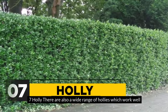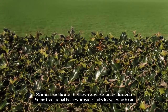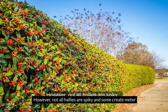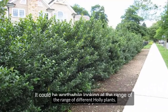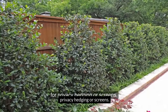7. Holly. There are also a wide range of hollies which work well to provide a great level of privacy in a backyard. Some traditional hollies provide spiky leaves which can also enhance garden security, and red berries in winter. However, not all hollies are spiky, and some create neater hedging or planting. It could be worthwhile looking at the range of different holly plants. For example, Nellie Stevens holly is one popular option for privacy hedging or screens.